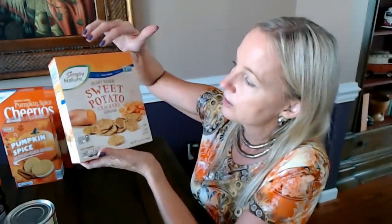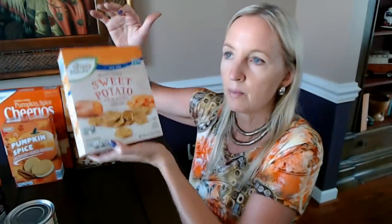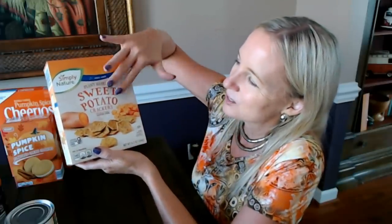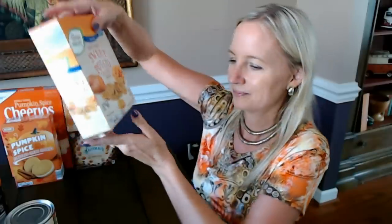But I thought these looked yummy. Now, this is a little 6.5-ounce box. But again, I'm thinking that these are very light crackers, so you could probably get quite a few in there for that weight. But they're just kind of plain. I might try it with some apples, little pieces of apple, or some cheese. Maybe try it with a couple of different kinds of cheese. Let's see what tastes good with them. So that is plant-based sweet potato crackers.